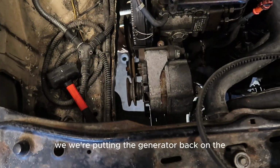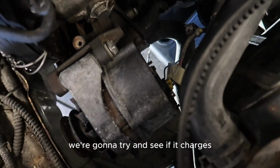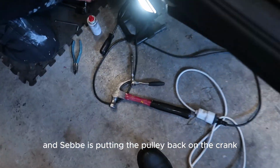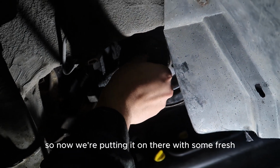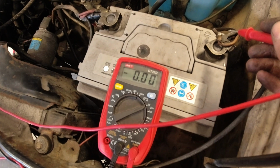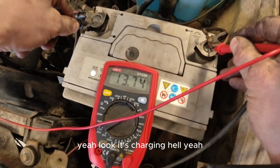Quick update. We're putting the generator back on. The wires were super bad shape, so we've done a DIY solution down there. We're gonna try and see if it charges. And Sebbe is putting the pulley back on the crank, the one we had to weld the bolts to get it off of there. So now we're putting it on there with some fresh new ones. It's charging, hell yeah!